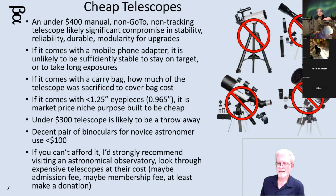And then there are not-toy telescopes that are also cheap and not satisfying. So an under $400 non-go-to, non-tracking telescope is likely to be a significant compromise in stability, reliability, durability, and modularity for any upgrades. I've actually owned some of these telescopes, and I will recommend it's not a good first-time buy. It's not a good any buy.